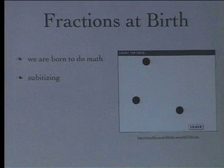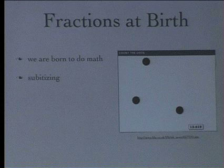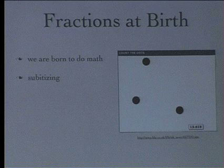We are born to do math. We can subitize. People know what subitization is. The ability to recognize a quantity without counting. So you flash dots up on a screen, and you know that's 3. You don't have to count. They do this with infants. It's interesting. I'll show you a picture of what they do to poor kids. But humans are able to subitize as infants, to recognize quantity up to 3 or 4.